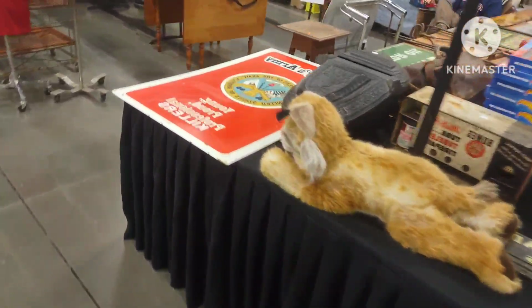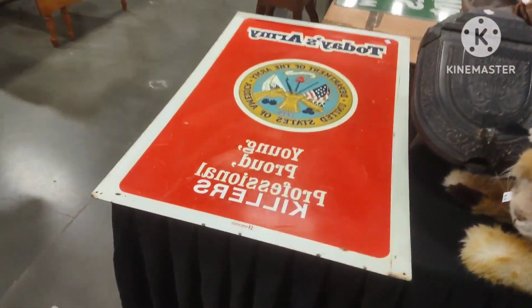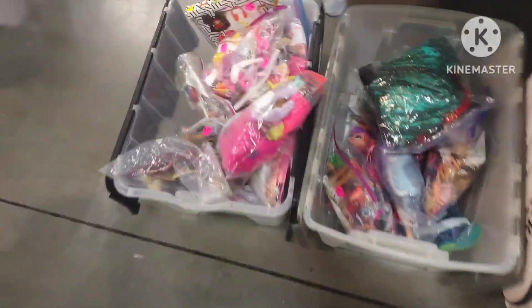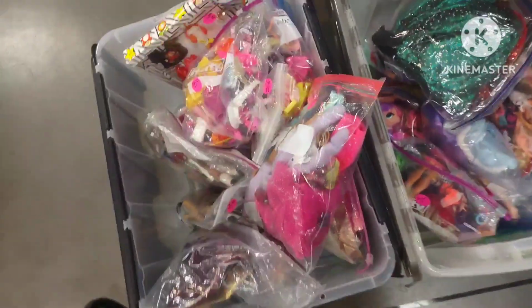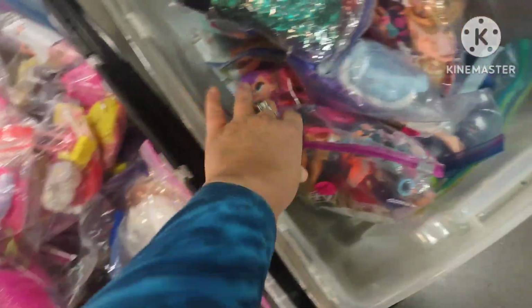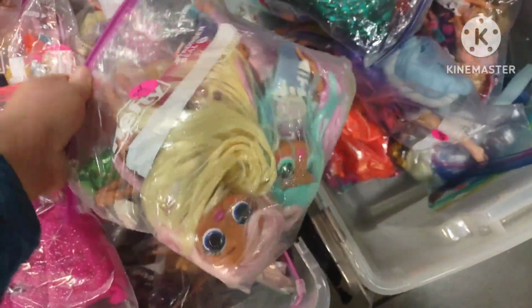Before the crowds get too heavy, I like to look at some of the booths I typically don't look at. A lot of antiques and vintage items. I do like to dig in the bins, the bagged Barbies and clothes. Brought me to these bins.